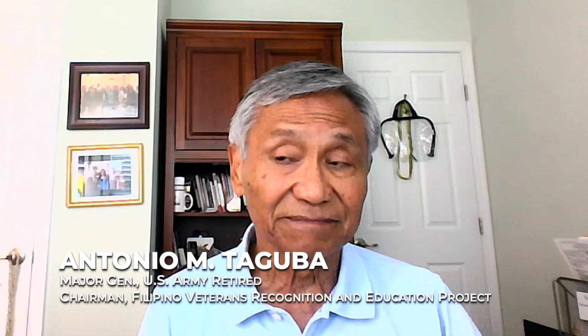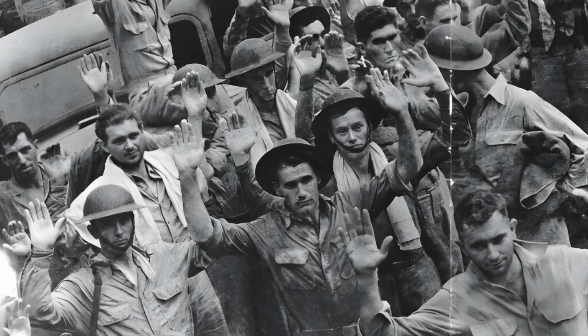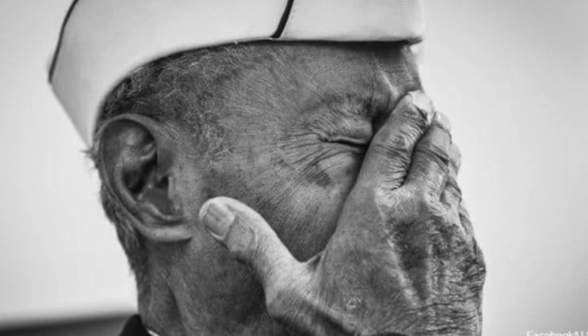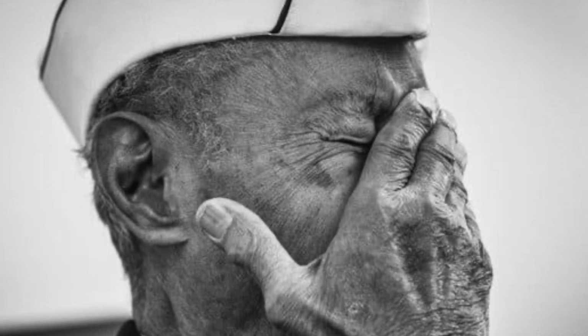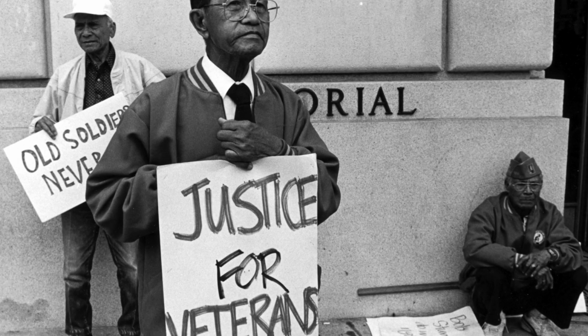I often ask folks, are you familiar with the Rescission Act of 1946? And they say, what is that? Well, it's a law that was passed by Congress that demeaned and disenfranchised over 250,000 Filipinos who just wanted their pay and wanted an opportunity to be American citizens. But that law revoked both and denied both provisions. And so it was unimaginable for them to fight a war to save the United States and then go back to their communities, to their families poor.